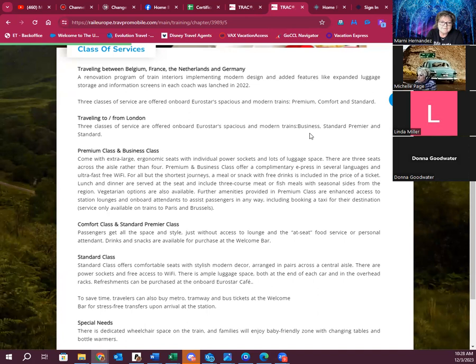Ultra-fast Wi-Fi. For all but the short journeys, a meal or snack with free drinks is included in the price of the ticket. Lunch and dinner are served at the seat and include three-course meat or fish meals, seasonal sides from the region. Vegetarian options are also available.